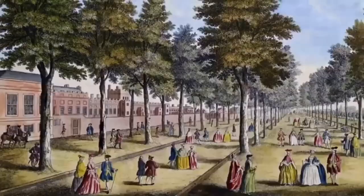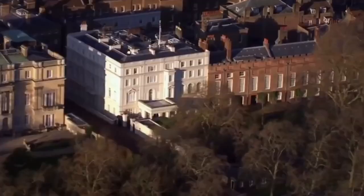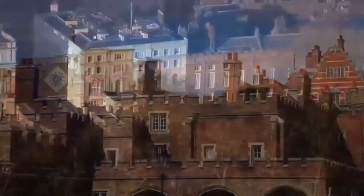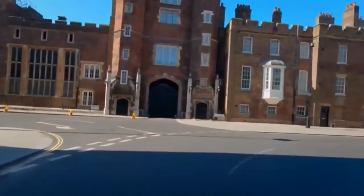This vivid pink may have faded, but much of his brick-built masterpiece remains intact today. When you go down St James's Street off Piccadilly, what's facing you is the great gatehouse that he put there. That's really one of the lovely pieces of 16th century London that's tucked away.